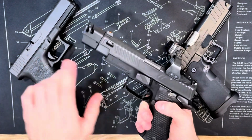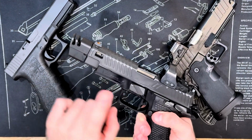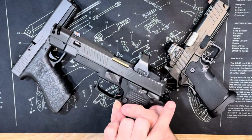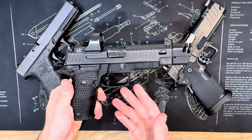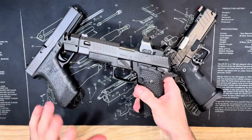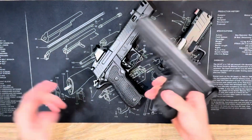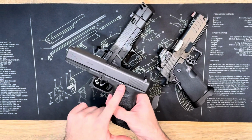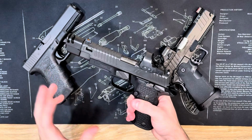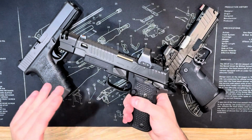For this gun specifically, I am running an Armory Craft compensator, the SIG Sauer gas pedal takedown lever, an aftermarket adjustable trigger and a skeletonized hammer as well. To the SIG Sauer's credit, I was actually able to do all of these aftermarket upgrades right here on the workbench at home. Now, was it as easy to do as changing a Glock trigger or a Glock slide release? No, it wasn't. It was a little bit more complicated, but definitely something that someone with a little bit of gun experience can very easily accomplish.